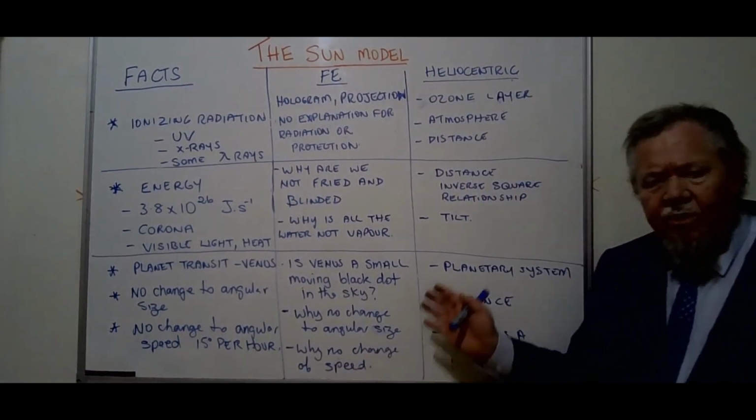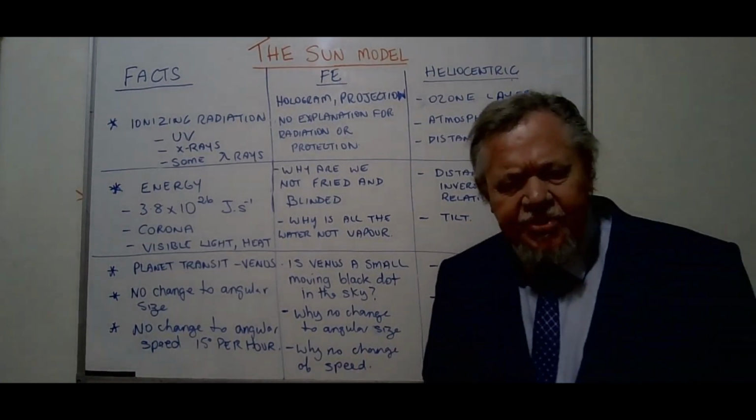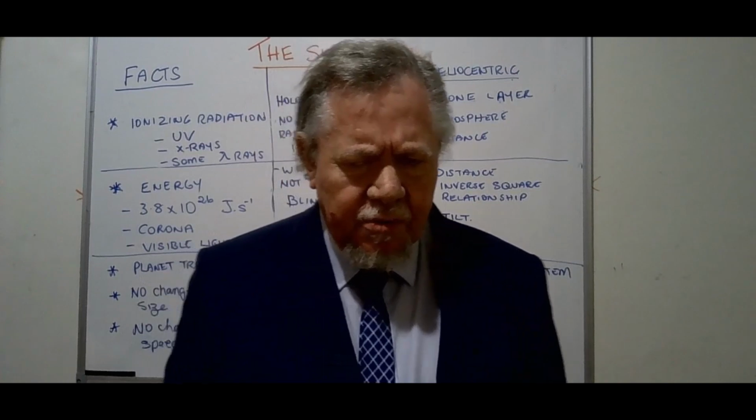Now, what's going to happen next is I'll follow this up with the stuff that you can see on the board over here. We'll go through that with respect to the heliocentric model and also the flat earth model.